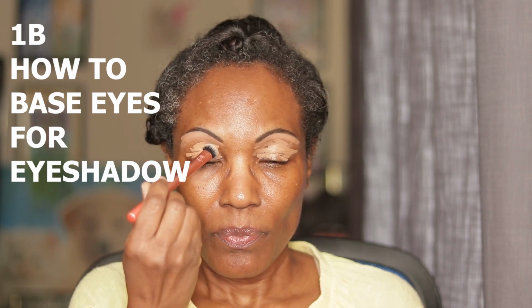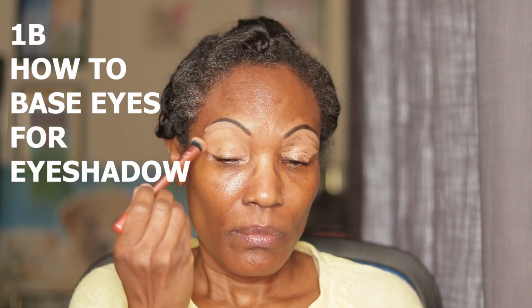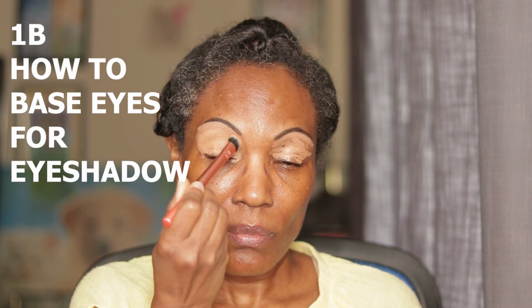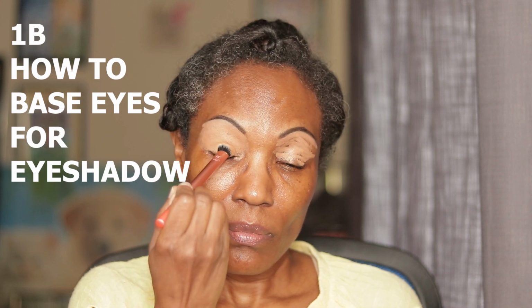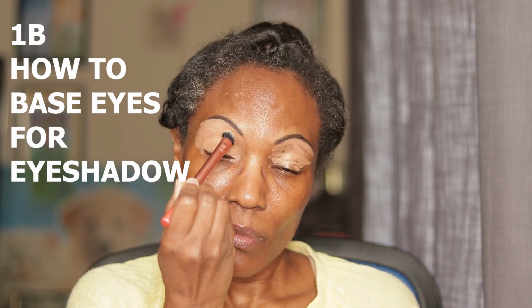Concealer brush. Now I'm moving to primer. I'm using the e.l.f. Potty Primer in matte.